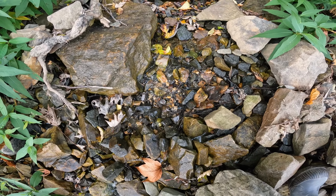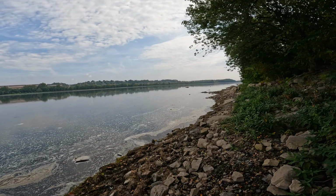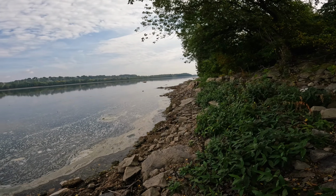Yeah, it's a nice little flow of water coming out there. So that's spring number 2. And that's good. We want to see that. If that is indeed coming out of the ground, that's good. That would indicate there's flow going on underground.